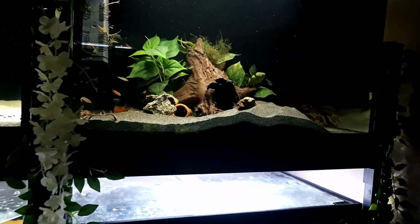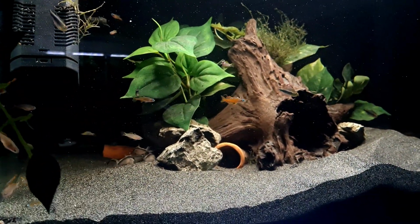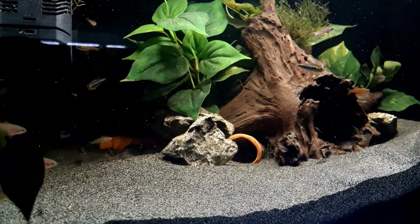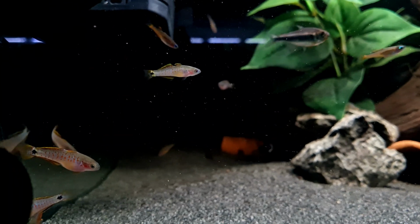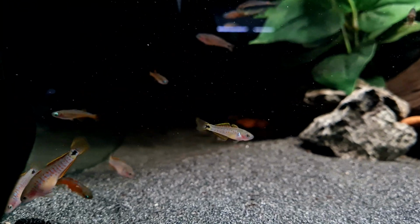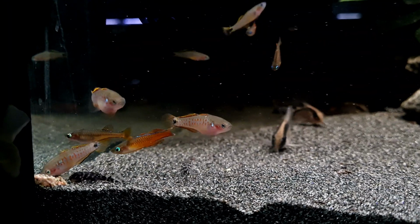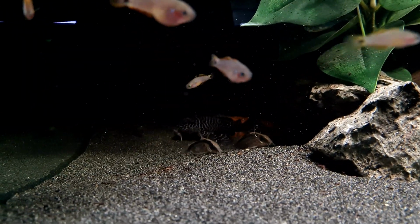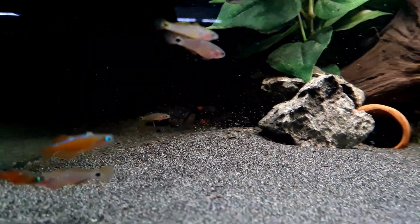So we've finally got this one to clear. It's not as pristine as we probably would have liked, but it's getting there. So in here we have our peacock gobies. We've got a few more of them. The smaller ones are the ones we recently got. We've got our neon red rainbow fish. We've got our king tiger plecos, L333s. There's a big one at the back, see if it'll focus. Yeah, cool. And our skunk Corydoras, which we're hoping to breed at some point.